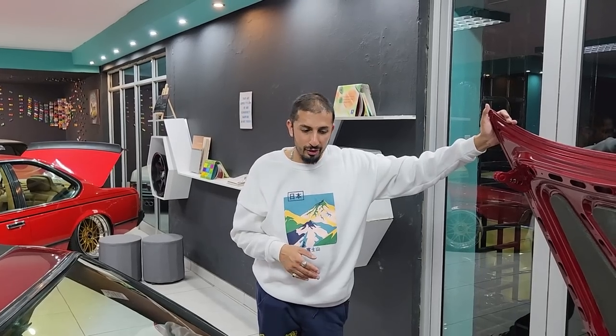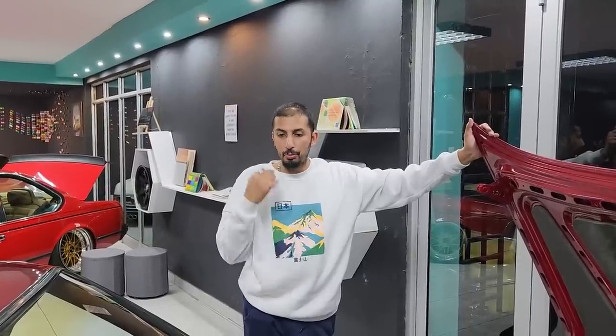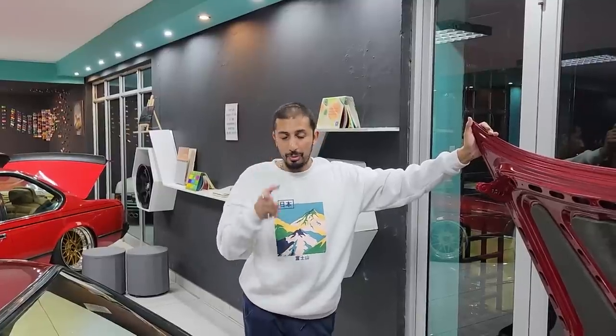I really can't wait for this car to start attending shows, but more importantly, I appreciate the fact that Bling was patient with me and he allowed me to build the car according to the standard I wanted. So shout out to Bling. And while we're talking about Bling, I think it's time for you guys to meet him, because I always talk about him on all my videos. So let me introduce you guys to Bling.